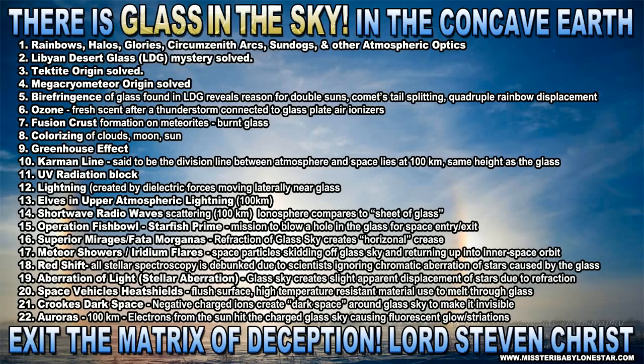There is totally a glass sky, folks. Totally. Totally. Totally a glass sky. Look at all this evidence that there's a glass sky.